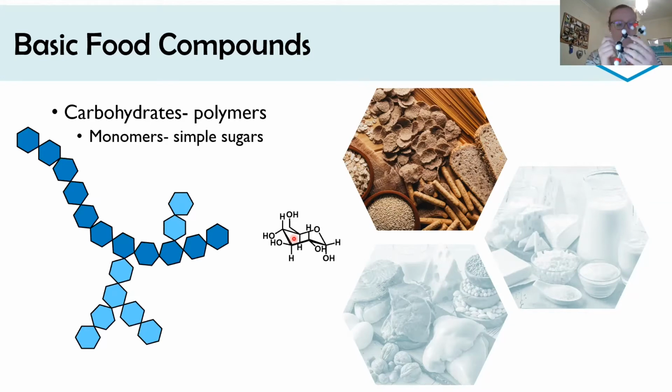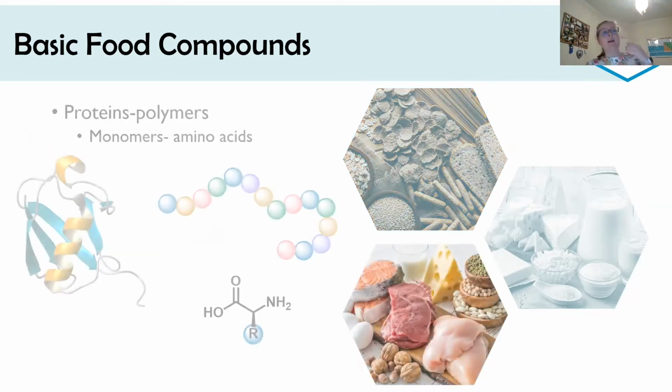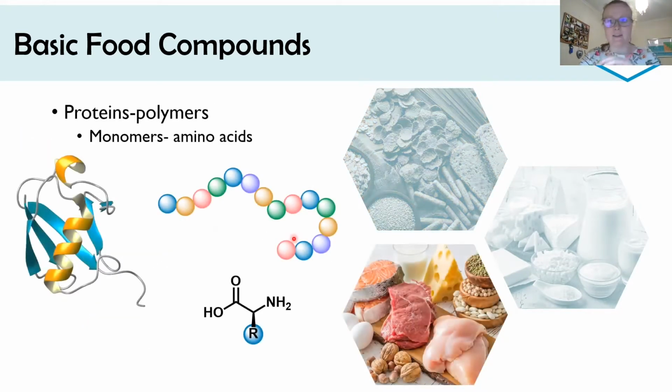So these are the monomers that are all joined together to make carbohydrates. Proteins, similarly, are polymers. However, they have a different monomer, so a different subunit. And their subunits are amino acids. So thinking back to those functional groups I've talked about, we've got a carboxylic acid group at one end, we've got an amine group at the other end, and then we have this R group. We'll keep talking about this R group today.